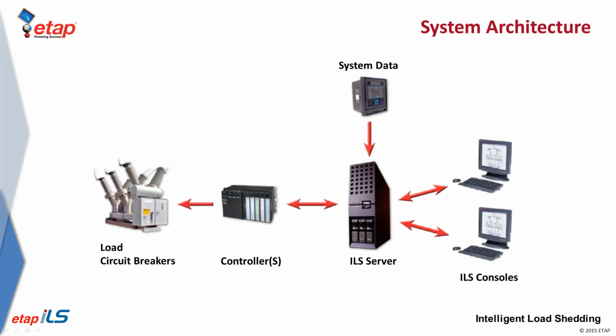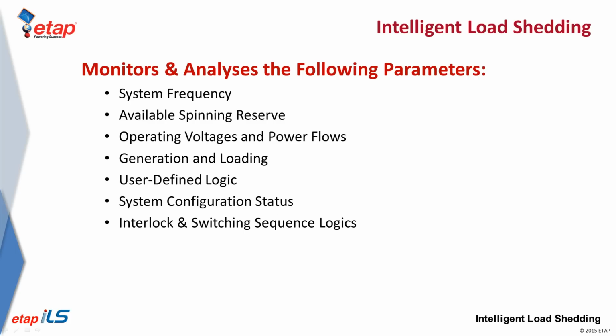The ILS system is a server-client architecture. It monitors and analyzes the following parameters: system frequency, available spinning reserve, operating voltages and power flows, generation and loading, user-defined logic, system configuration status, interlock, and switching sequence logics.